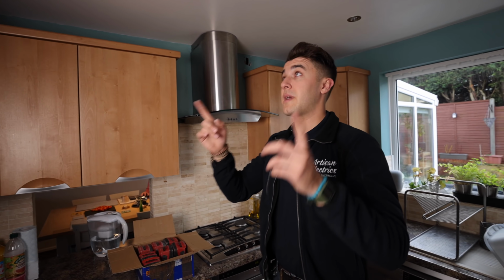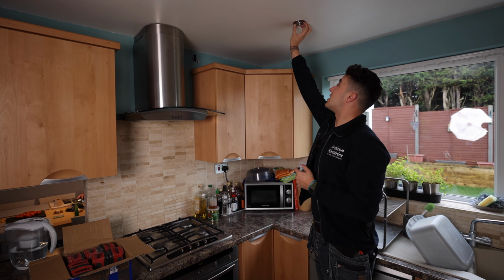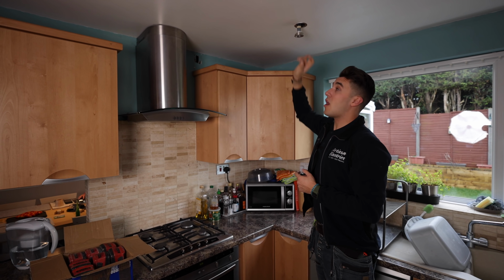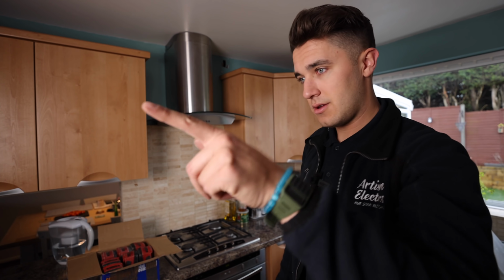The customer has asked us to replace them anyways, so we'll be swapping these for some of the JCC V50s, which are fire rated as standard, so we'll crack on with that and show you the next job.